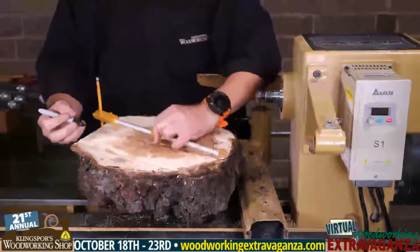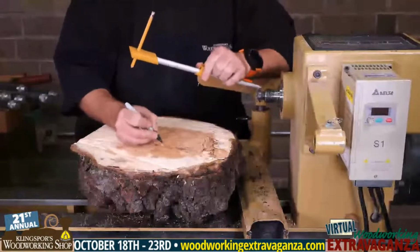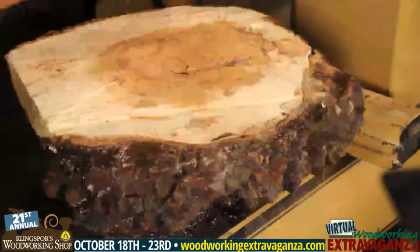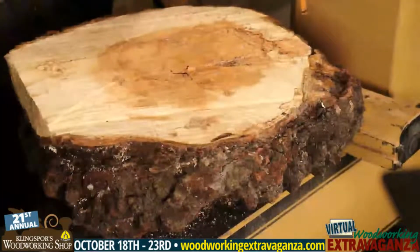I'm going to put a mark on it with a Sharpie, and I always tend to put a 3-point mark, so I know where I had the center, because if you just put a dot, you may miss it once you get it up in the air.